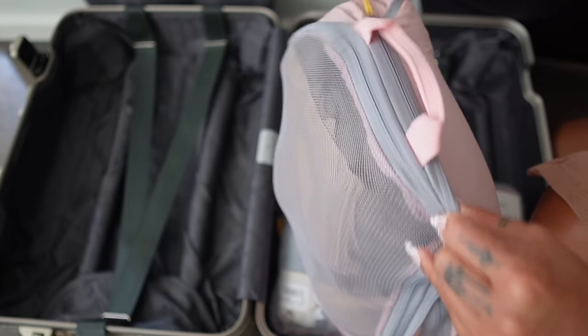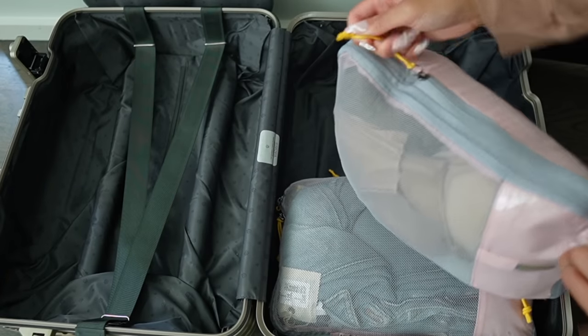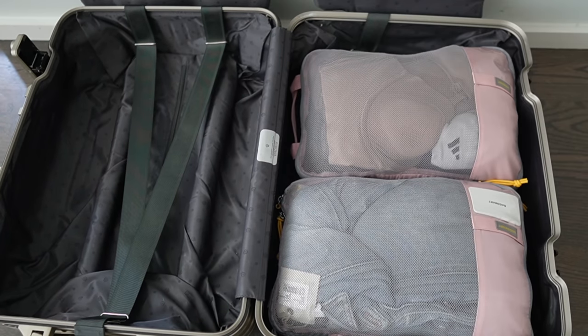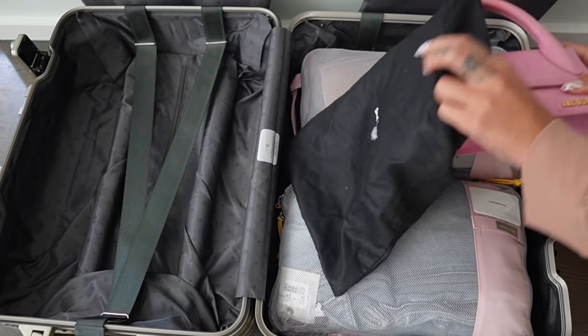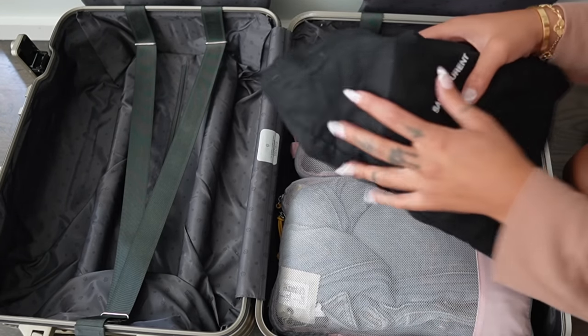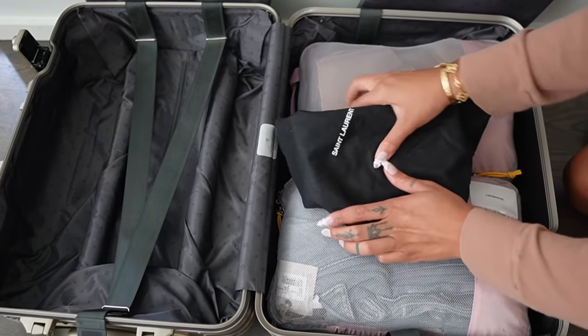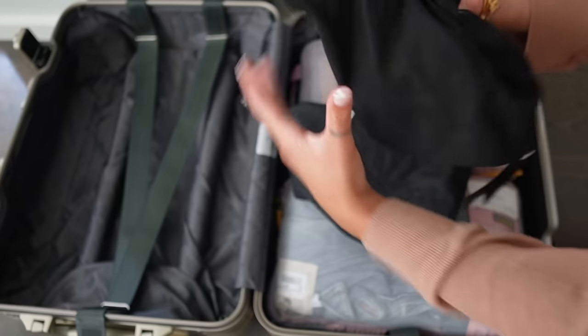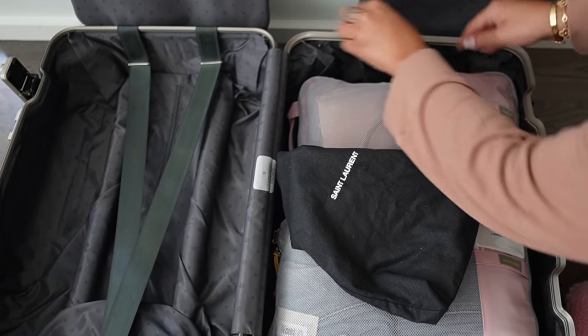Now, up after this, we're gonna be doing shoes and bags, like our accessories. Big tip, guys, if you have any valuables or anything that you just care a lot about, do not put it in your checked luggage. Obviously, we're just packing a carry-on here, but if you have a checked luggage, do not put your designer items, your valuables in there. You need to carry a carry-on luggage like we're doing here to take with you so that your personal items are always on you.